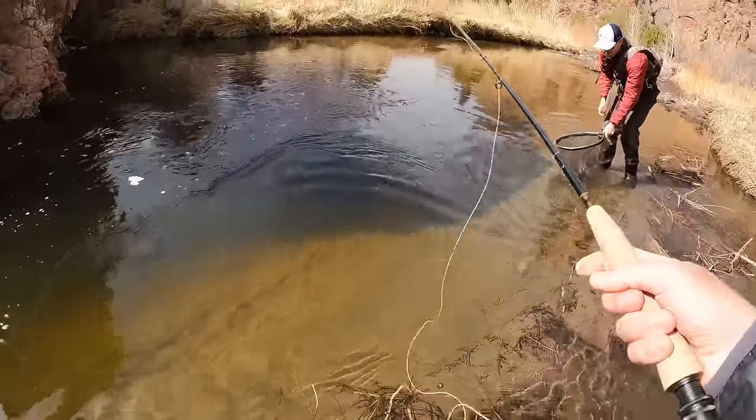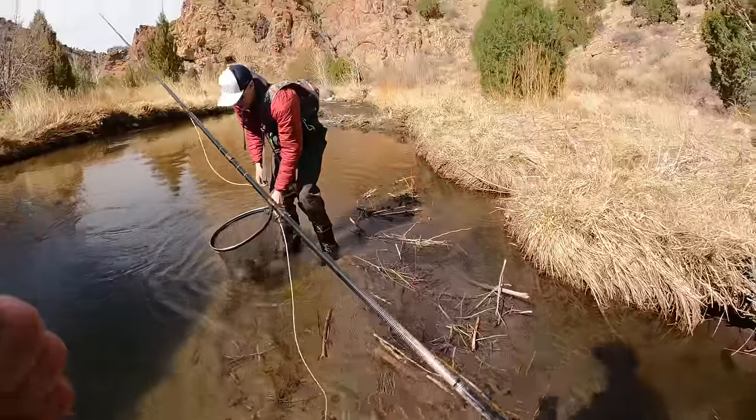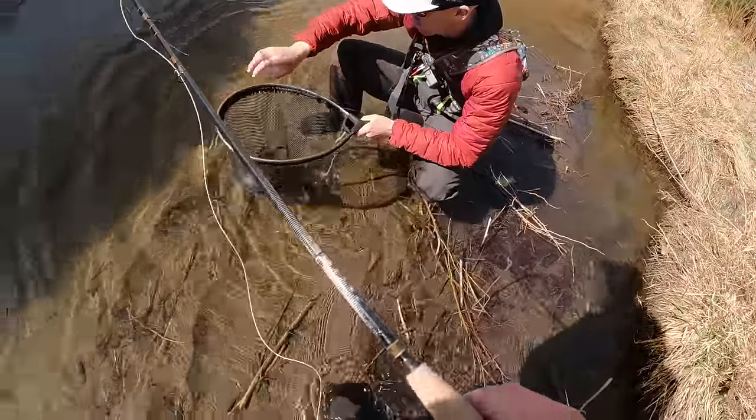That's the biggest hand I've ever caught. Yeah, dude. That was way deep in there. Woo! Let's go. It turned your fly line into its mouth. I don't know how that even happens.